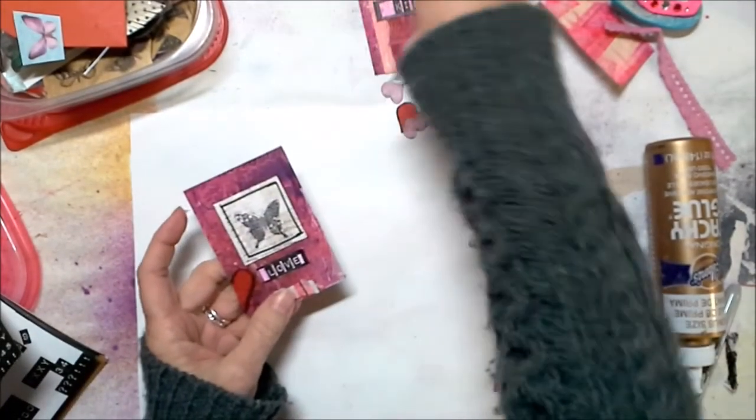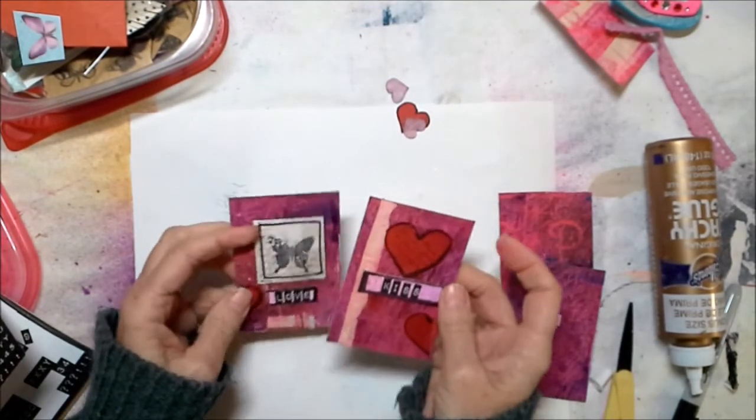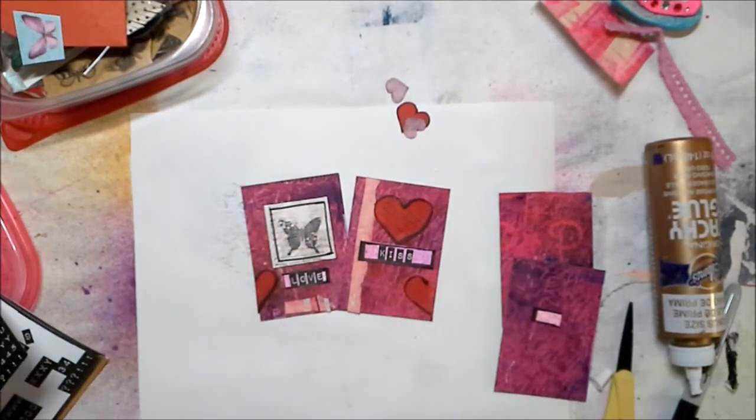So we've made 2 little cards, little ATCs. I'm going to finish up the other 2, and then I'll show you all 4 at the beginning of this video.